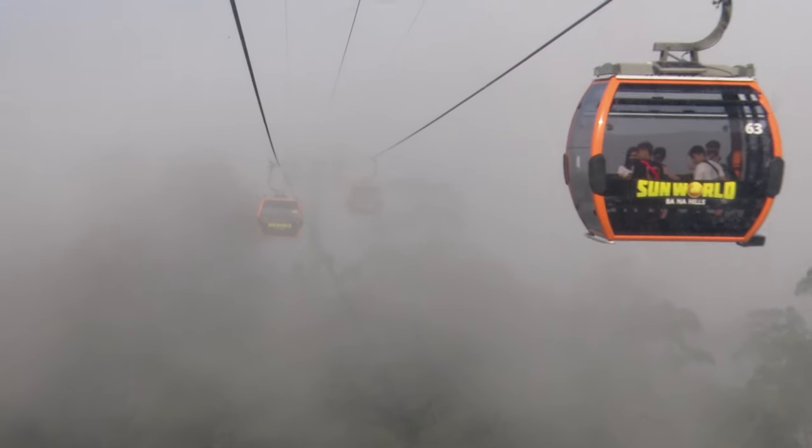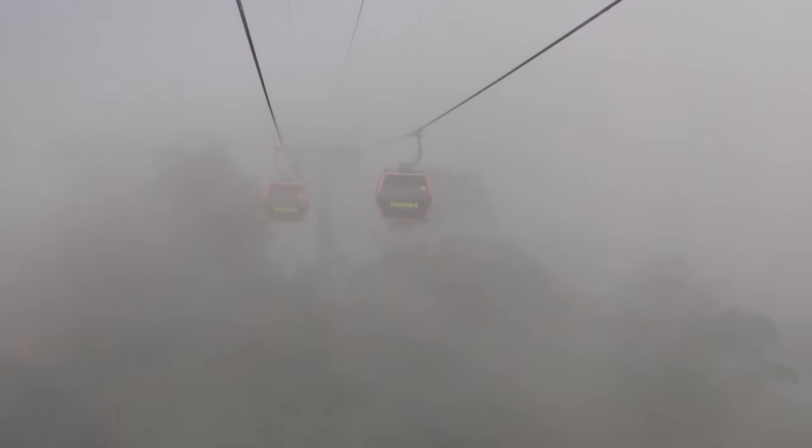After a full day, we leave Bana Hills through the mist.